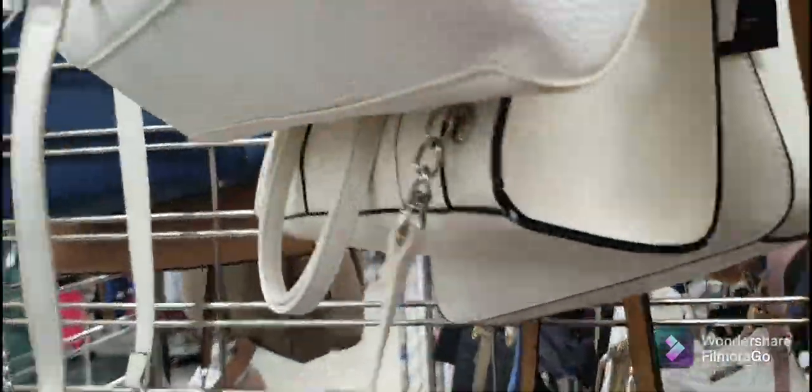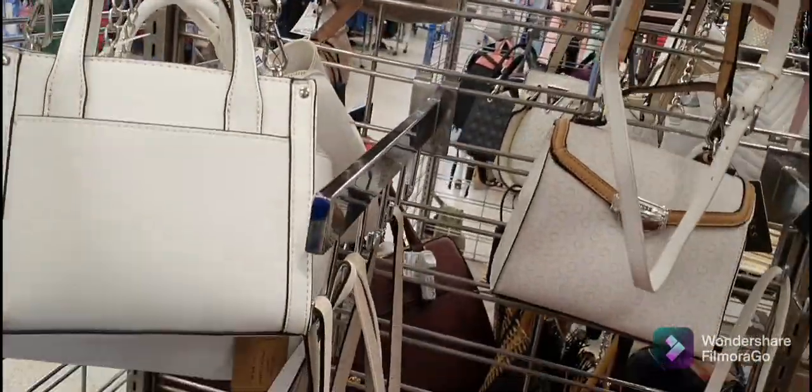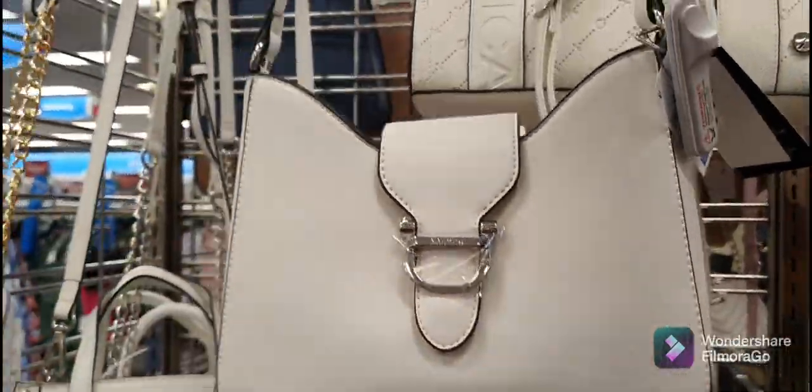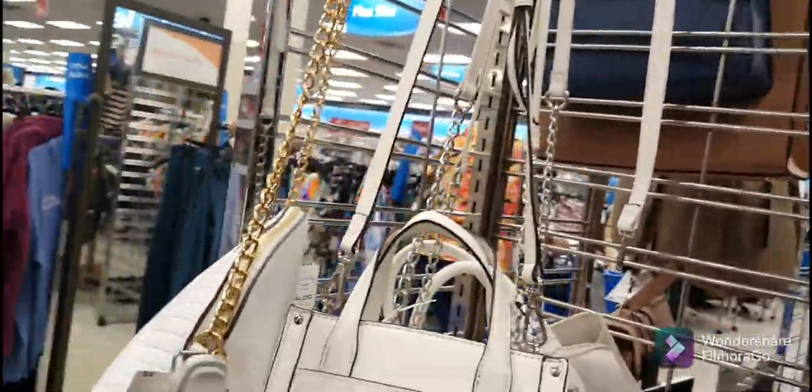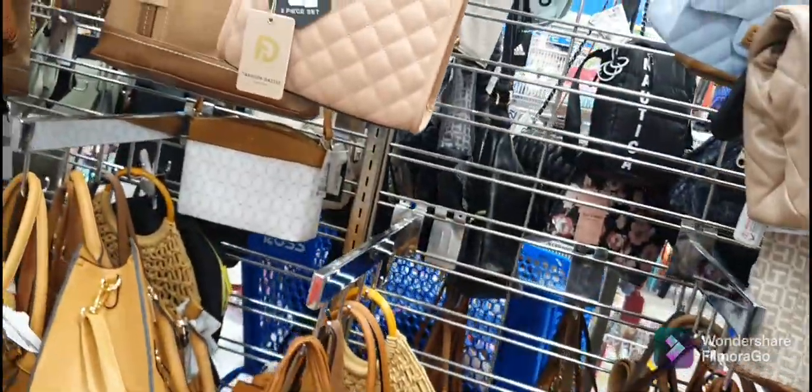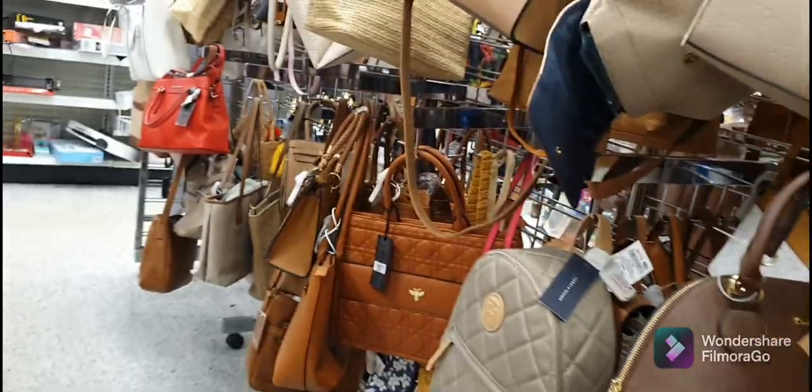Oh, what about this one at the back here? Let's see this one. This is nice, but oh, I think it's a little bit too small, but it's cute. I like it, but it's a little bit too small. I just need something simple to wear with this nice dress to go out for dinner. I have to find a bag. There's too much bag inside here for me. Can't find one.